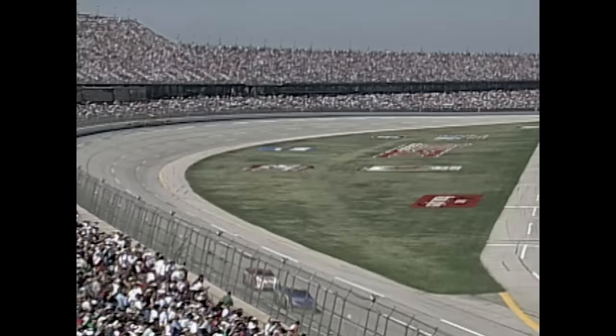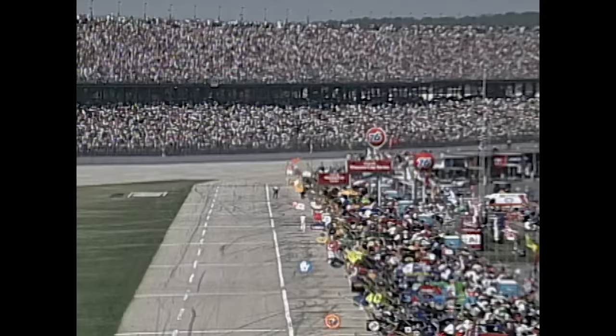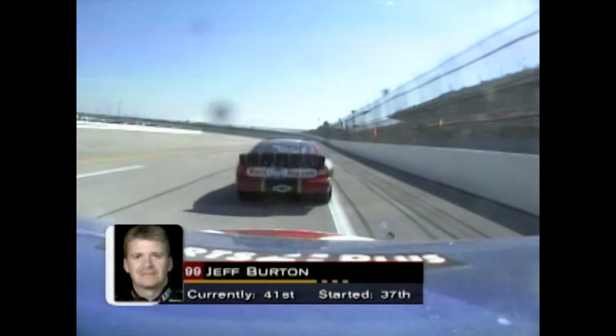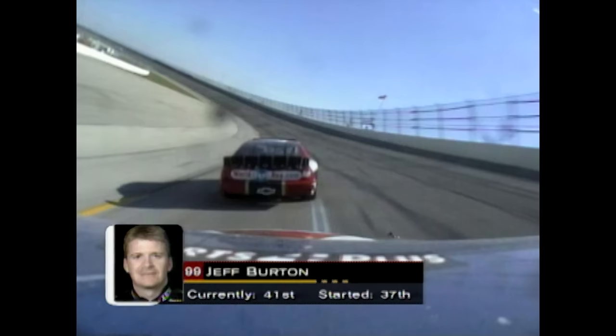But Jeff Burton, here he is with Rick Mast in the green number 14, Burton in the middle, and Ricky Craven in the red number 50. They are more than 20 seconds behind the leader and losing ground every lap. In fact, they're 21 seconds back this last time.